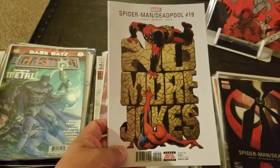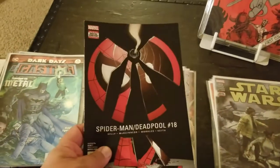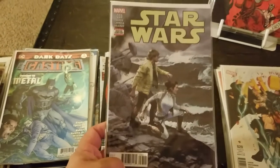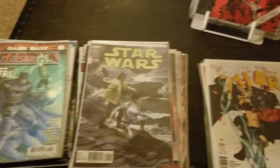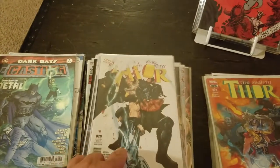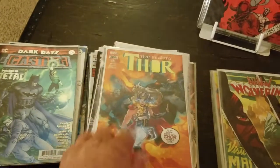Also caught up on my Deadpool and Spider-Man 18 and 19. Star Wars 33. The Citadel story just ended, and I just kept up on Star Wars. Second copy of Thor 20, the War Thor, and 21. That was actually a pretty cool story. I read that already. So, if you're into that, check that out.